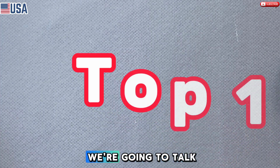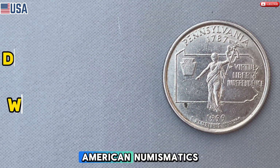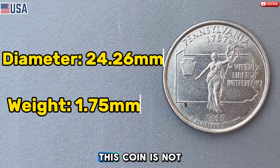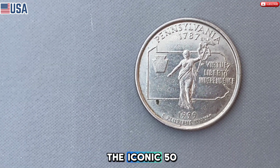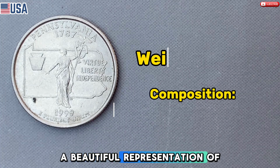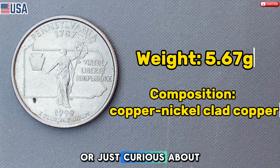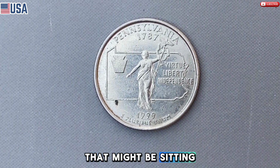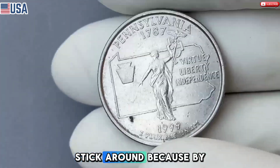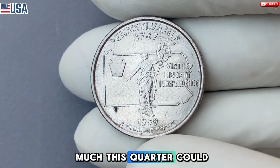Top 1 today. We're going to talk about a coin that holds a significant place in the world of American numismatics, the 1999 Pennsylvania State Quarter. This coin is not only a part of the iconic 50 state quarters program, but also a beautiful representation of Pennsylvania's history. If you're a coin collector or just curious about the hidden treasures that might be sitting in your pocket change, this is one you won't want to miss. Stick around because by the end of this video, we'll reveal just how much this quarter could be worth.